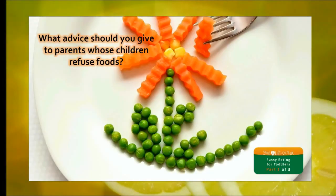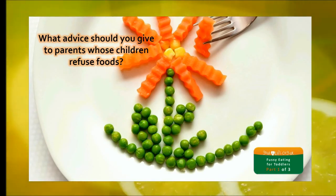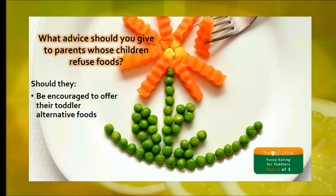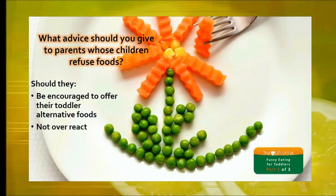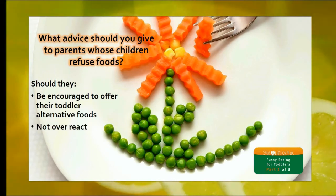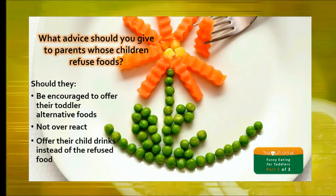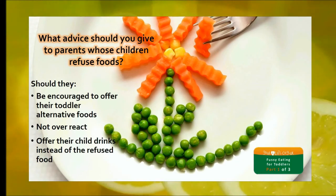And the final question is, what advice should you give parents whose children refuse food? Is it to be encouraged to offer their toddler alternative food, not to overreact, or offer their child drinks instead of the refused food?